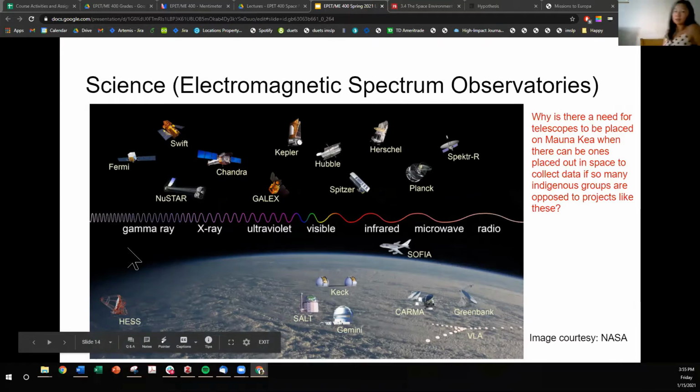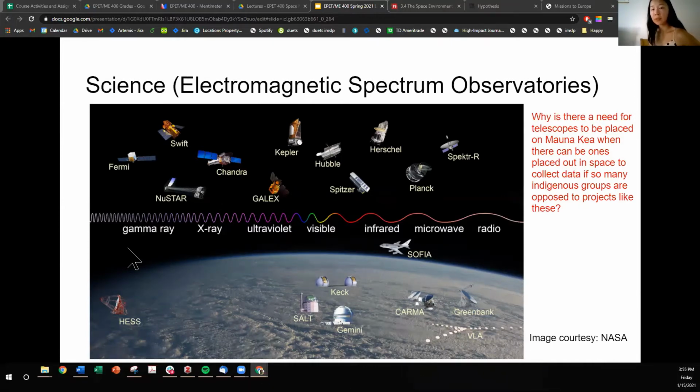Radio waves can make it through Earth's atmosphere without significant obstacles. In fact, radio telescopes can observe even on cloudy days. In principle, we don't need to put radio telescopes in space. However, space-based radio observatories complement Earth-bound radio telescopes in some important ways.